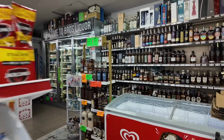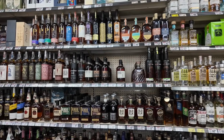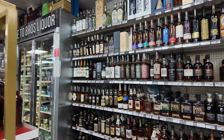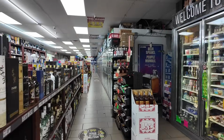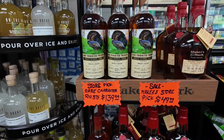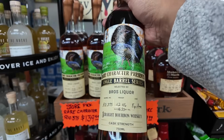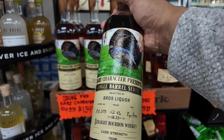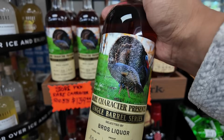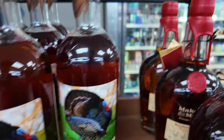All right. Quick pan of the bourbon wall. We'll get a close-up later, but I really wanted to check out their store picks. They've got some good ones. All right, got their store picks here. Check it out. They got some Rare Character. Nice stuff. This is 8 years, 2 months, 112.46 proof. Really nice bottle. I wish I could try it.